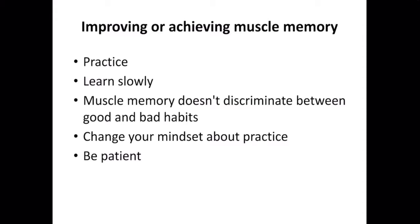So third, muscle memory doesn't discriminate between good and bad habits. Muscles remember mistakes in the exact way they remember correct technique. So be sure to get it right. When you repeat mistakes again and again, you build a muscle memory for those mistakes, which can make it even harder to overcome later.